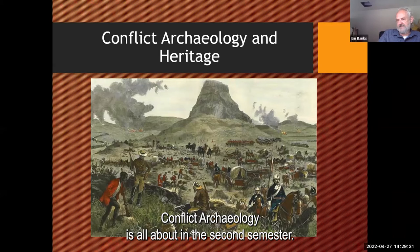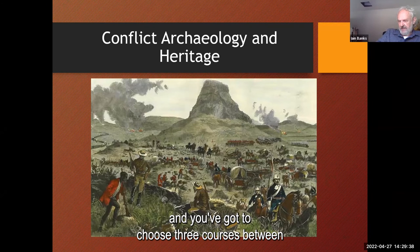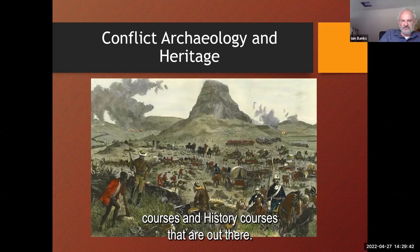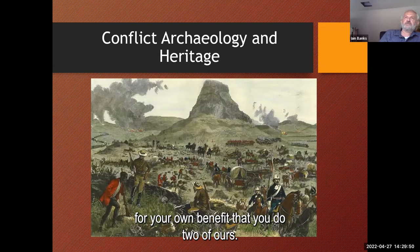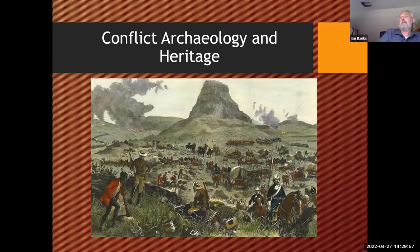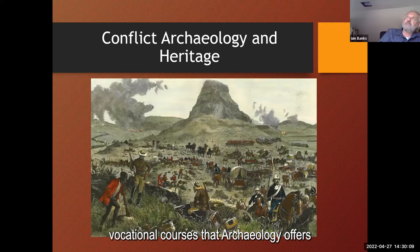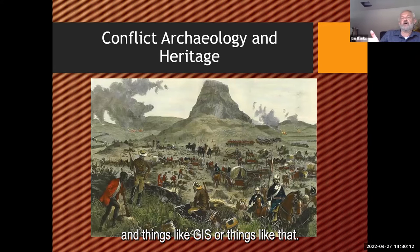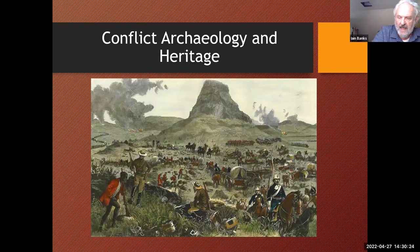In second semester, we've got two optional courses, and you've got to choose three courses between the range of archaeology courses and history courses that are out there. We suggest for your own benefit that you do two of ours. You take the two optional courses that we've got on offer, but you don't have to. But certainly there are advantages to keeping on doing what we do. But it does mean that you can opt to choose some of the more vocational courses that archaeology offers, things like GIS. And a lot of people do that. So, we are pretty flexible in the way the whole thing runs, and we do work very closely with our archaeology colleagues.